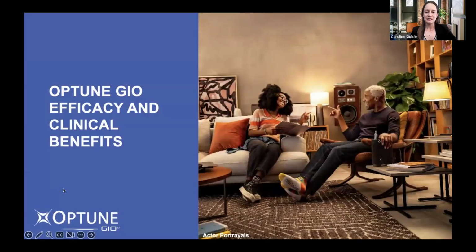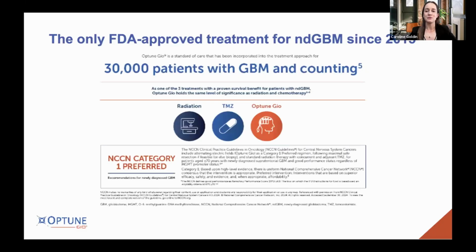Let's talk about the efficacy and clinical benefits of Optune Geo. For newly diagnosed glioblastoma, this was FDA approved in 2015 for use. When you use Optune Geo for newly diagnosed glioblastoma, it is an NCCN Category 1 preferred treatment, along with radiation and a chemotherapy called temozolomide. NCCN is a group that creates guidelines for cancer treatment nationally. And so the upfront treatment standard for newly diagnosed glioblastoma is a combination of radiation, chemotherapy, and Optune Geo.